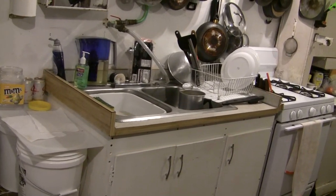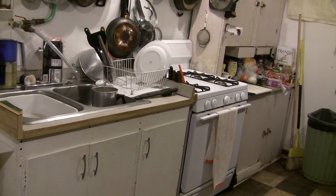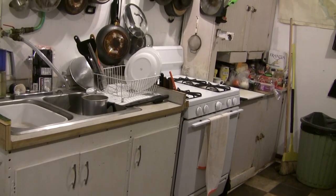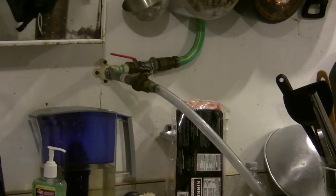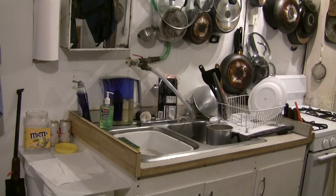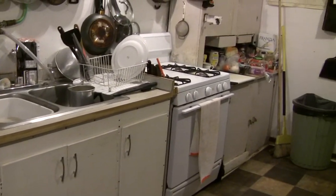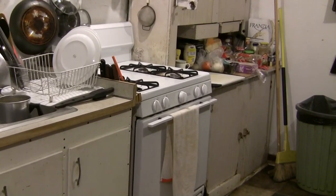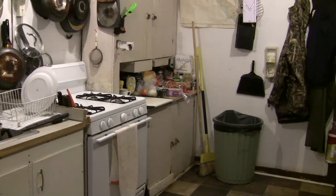We have indoor plumbing. There's 2 barrels up in the attic that we fill from the creek, and it comes out the spigot right over the sink right there. And we heat water on the wood stove or on the propane stove right there. We can bake in the oven. So anyway, that's what it looks like around here.